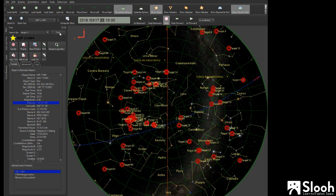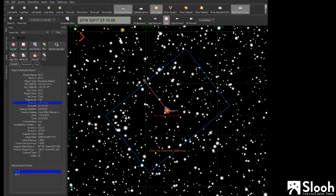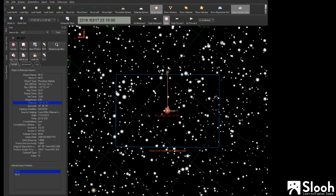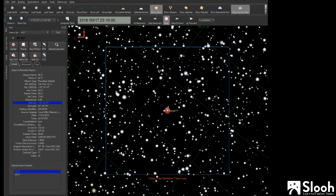But in fact, let's have a quick look at a couple of examples here. Let's go M51, and I'm going to frame M51. We'll zoom out on this, and I'm going to turn it up. Don't forget, all of Slooh's images as presented to you are presented north up, and east is left. But I'm going to add on a few more fields of view here of the other telescopes, so we can see exactly what we're talking about. So you won't see these until I actually get them on. I'm going to switch Chile off for now. We'll just look at the Canary Telescope.